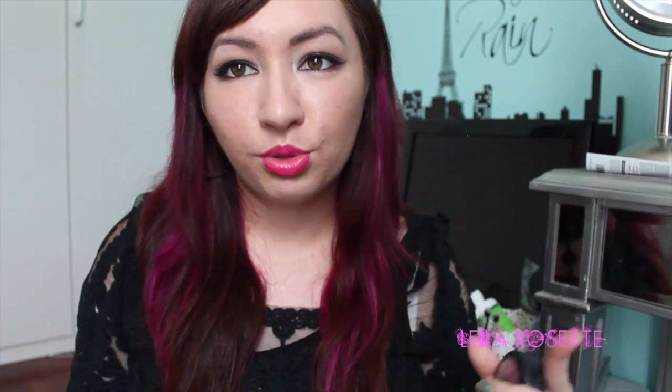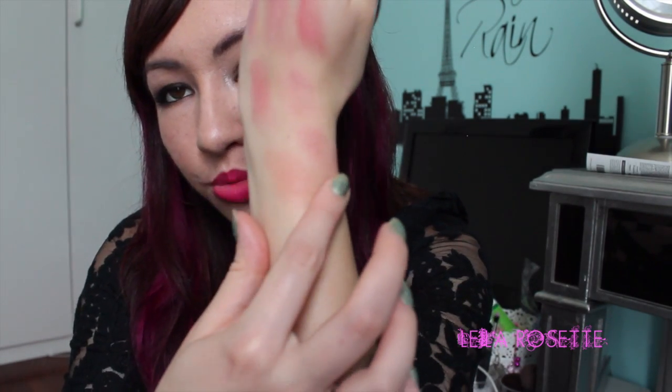Again, it's really pigmented. I actually used to bring this with me in my purse whenever I would do my makeup, back when I used to go to school and work at the same time. I would take off all my makeup before work and put it back on so that it would be all fresh. But this was my blush of choice. This was my everyday blush, and it's really nice right there. That was a weird way to swatch that, but yeah, it's a really beautiful plum shade.